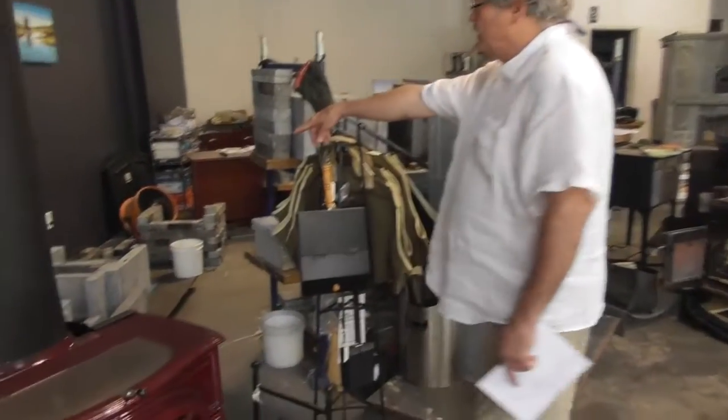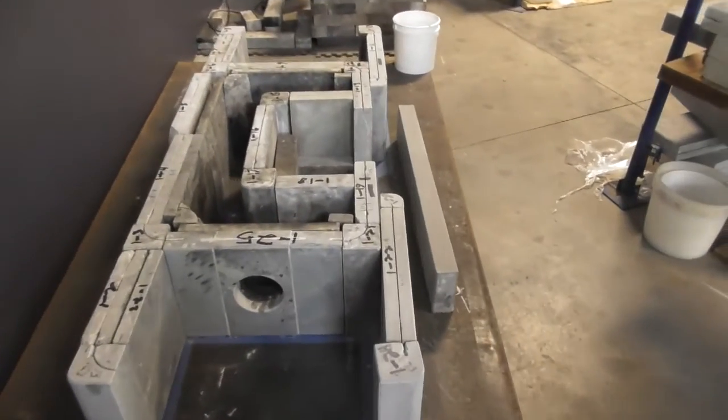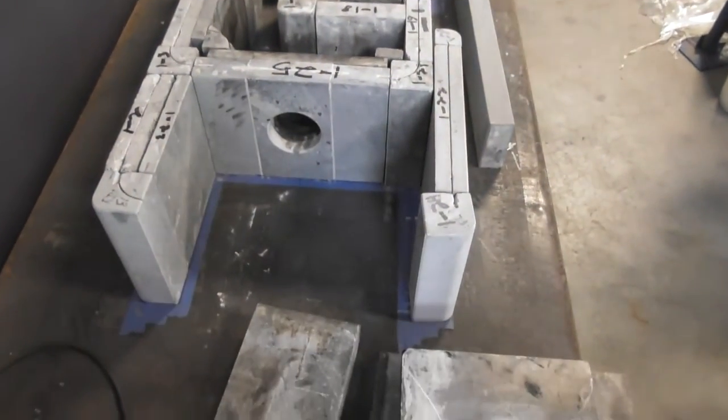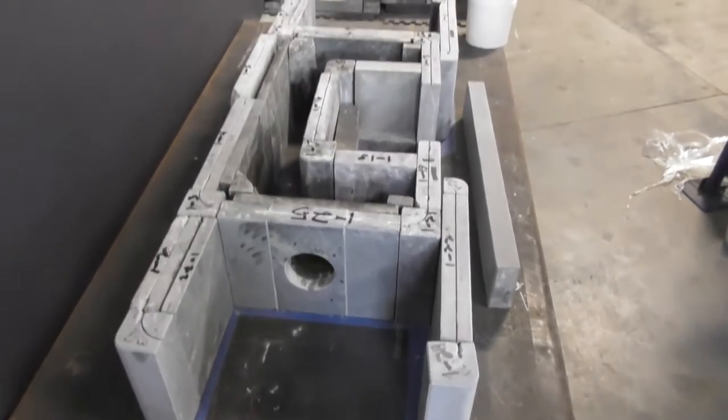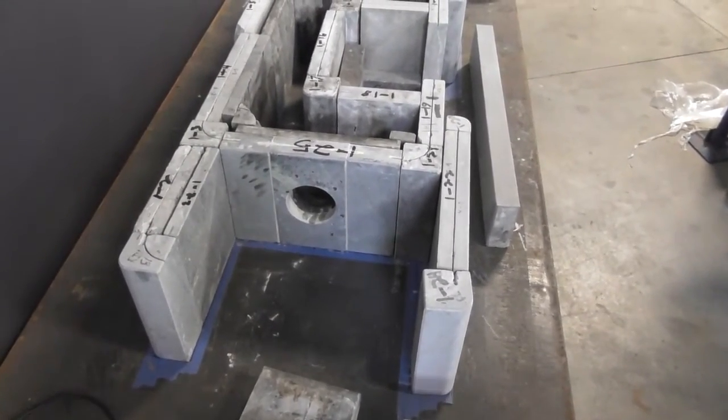We've got a masonry heater over here that we're building. It's an interesting phase right now where you can see some of the channels where the exhaust travels all through the heater, up and then back down, and then goes back up and into the chimney.